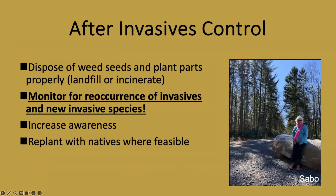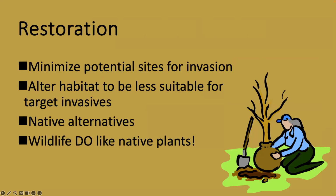Okay, so after you have controlled invasive species, so we've already talked about the fact that you need to dispose of plant parts properly in the landfill or burning. You're going to need to go back and monitor for the reoccurrence of the target invasive species and anything new that has moved in. Definitely learn more about invasives, teach other people about invasives, and where possible, you want to replant with natives. And replanting or restoration is really important because it reduces the sites for invasion.